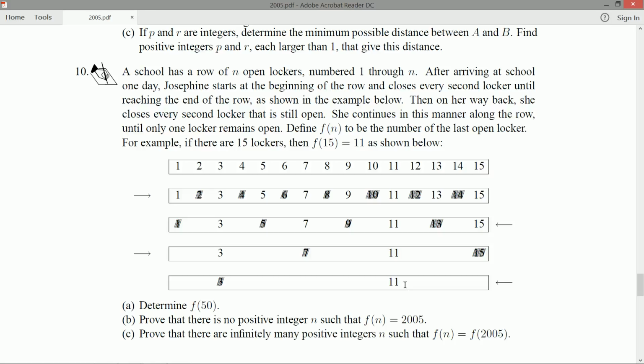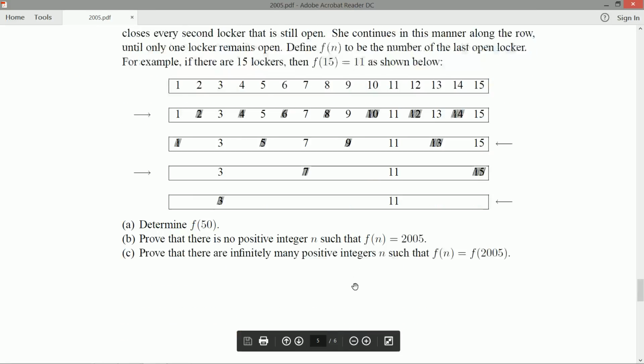So, A part, determine f of 50. This shouldn't be that bad. I usually recommend that you at least look at something like 10a, because usually for question 10 they introduce a brand new concept. They did that here: lockers opening, lockers closing. It's not a straight circle geometry style question. There's usually a new definition, and to get you accustomed to it, 10a is usually, I wouldn't say easy, but a basic computation question.